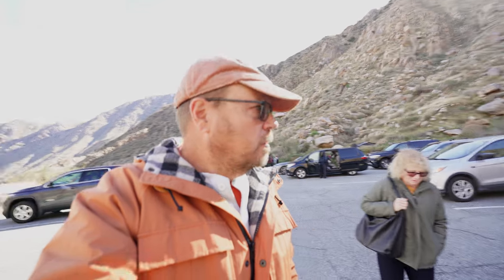Well, today we are going to head up a mountain. We are at the Palm Springs Aerial Tram, and we're going to take the tram up to the top of the mountain. I think it's over 8,000 feet. It's something that we've wanted to do. We've been to Palm Springs once before and didn't get the opportunity to do this, so we're back here and we're going to try to do it this time. Now we have to get in line and wait for a bus.